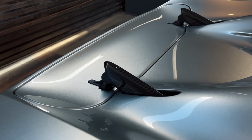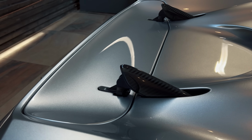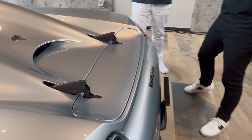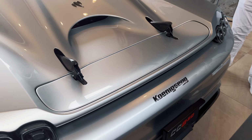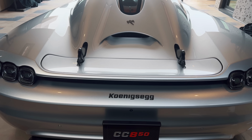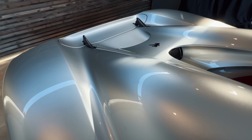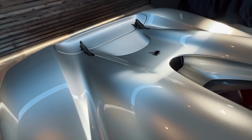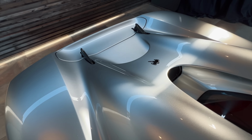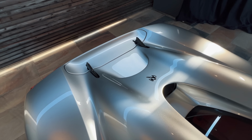Exactly. This idea was first conceived on the Regera. So we started with the world's first top-mounted active wing on the One:1. The reason why you want to have top-mounted, as you see on many Le Mans cars over the years, is that most of the important aerodynamics comes from underneath the wing, so you want that as undisturbed as possible. So race cars, if they're serious, go to the hassle to mount it from the top. It kind of looks a bit funky.